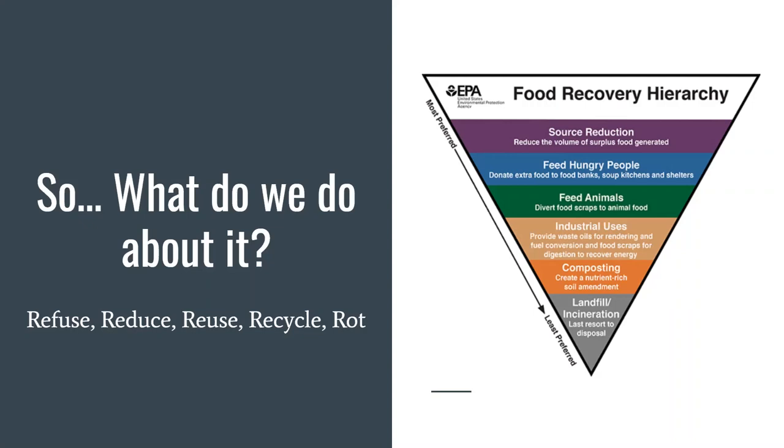And then industrial uses, not super applicable to most communities. Where I'm from in Salt Lake City, we actually had an industrial food rendering place that would turn food scraps into biofuel, which is a really cool thing that's happening these days. However, it's not super widely available. I haven't seen anything like that here yet. So if anybody knows about that, let me know. And then we are going to move on to composting.